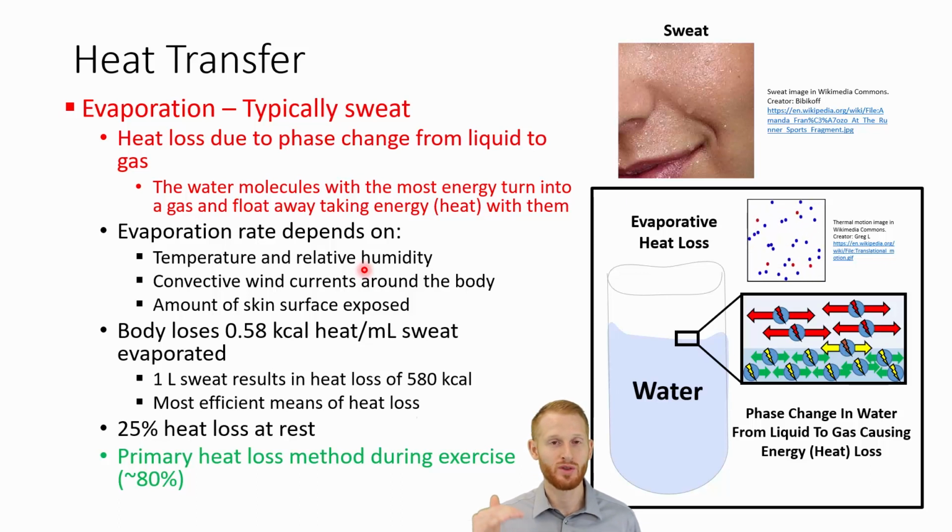So the closer the humidity is to 100%, the closer the air around our bodies is to holding as much water as it can, and so it becomes progressively harder and harder for our skin's liquids to evaporate into the air around us.